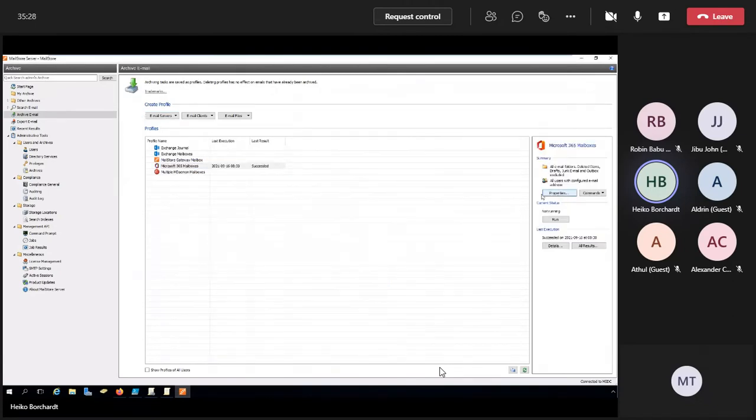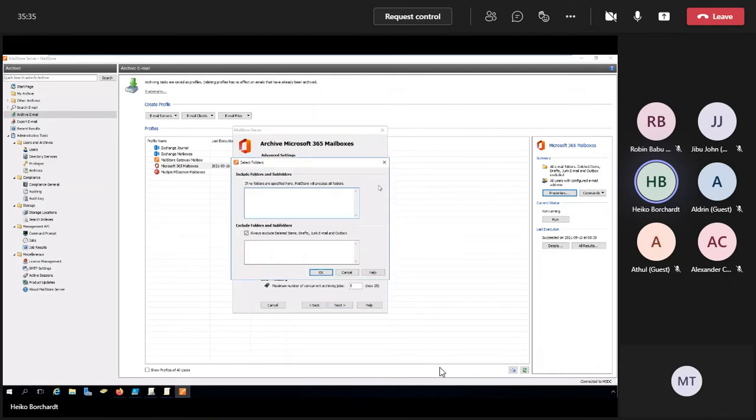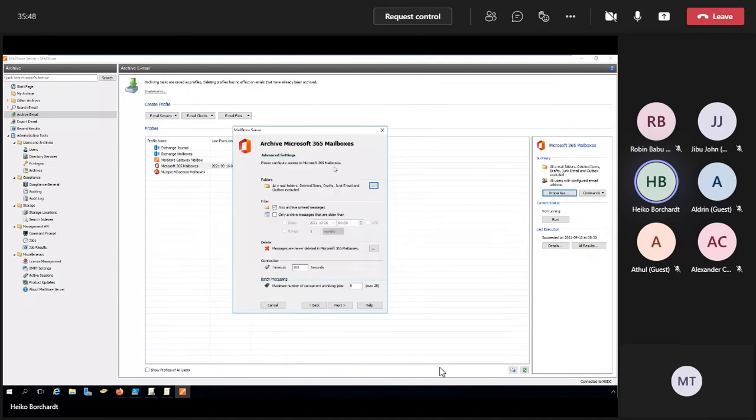if you look into this, then you could select what kind of folders you want to archive. Do you want to have any inclusions or exclusions? You're able to archive the folder structure, the historical data, like all the messages and the folders according to what you can find in the user's mailboxes. You could define filter rules. You could also define deletion rules. So you could say, let's delete everything older than a year, for example.